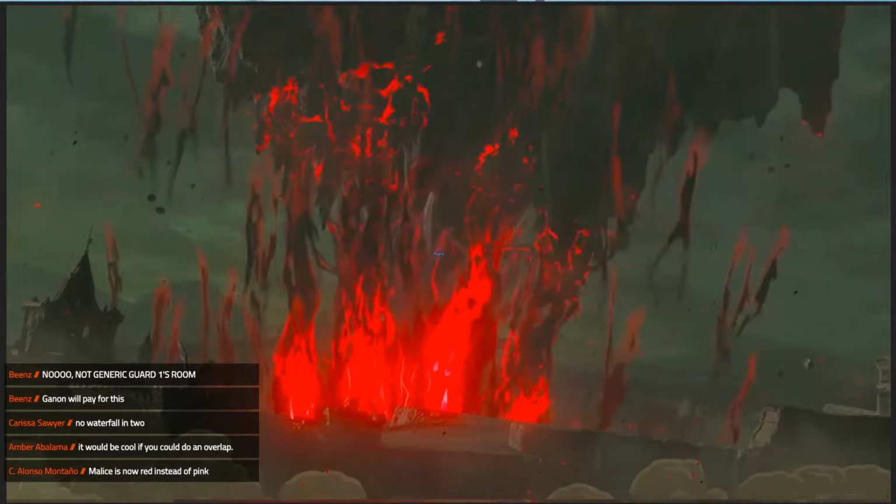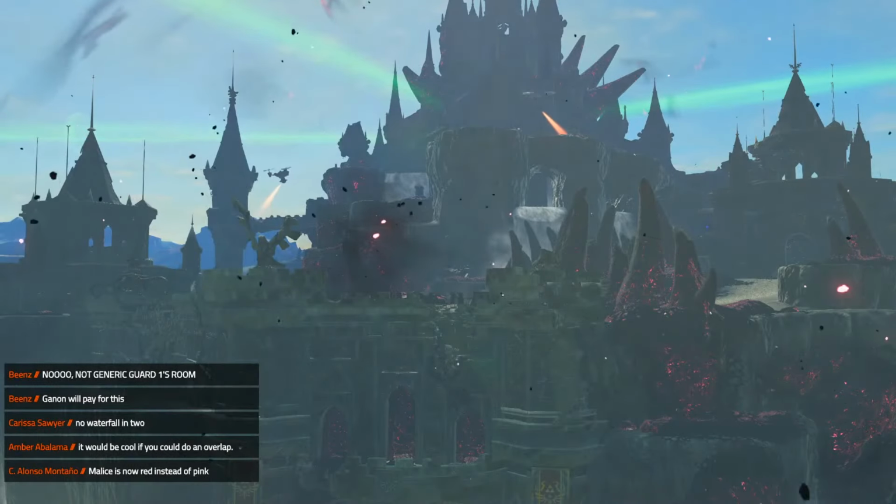Enough to actually see the portions that we were talking about earlier staying behind. But basically, this is the observation room. This is right out in front of the observation room. And then Hyrule Castle is lifting into the sky from this area.